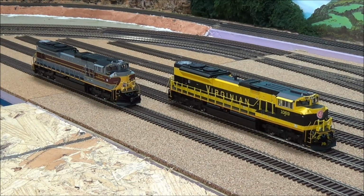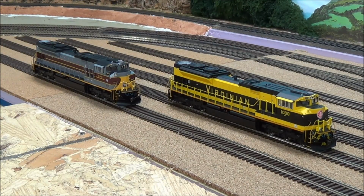But with the closeout prices the way they are right now at a lot of retailers, and actually seeing one firsthand up close at my hobby shop a couple weeks ago, I was really impressed with the looks of them. And for the price, like I said, you couldn't beat them. I'm trying to collect all the Heritage units, and after my disappointment with the Bachmann units, this is definitely a step up. I mean, that's arguable, but that's my opinion. They're definitely a step up, and I'm happy with them for the price I paid for them.